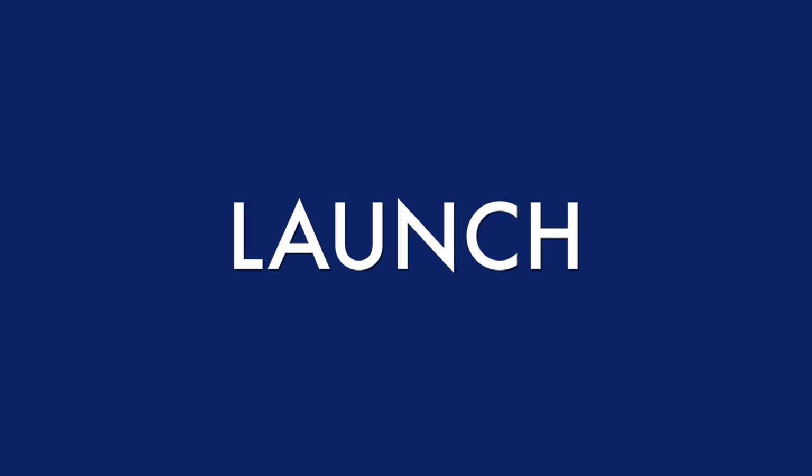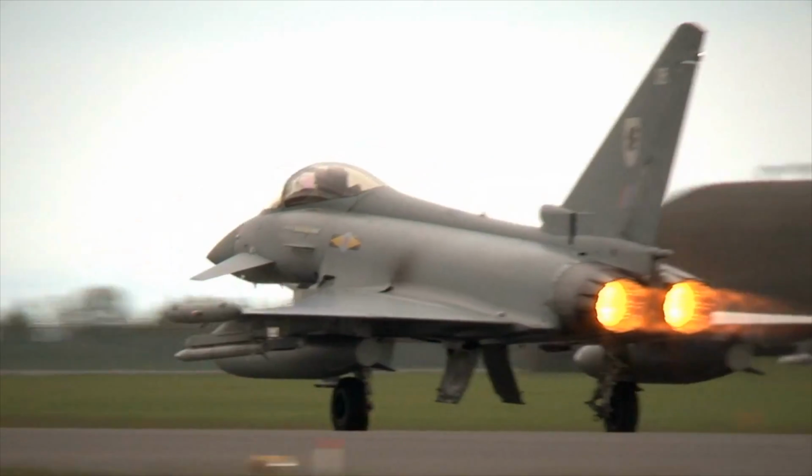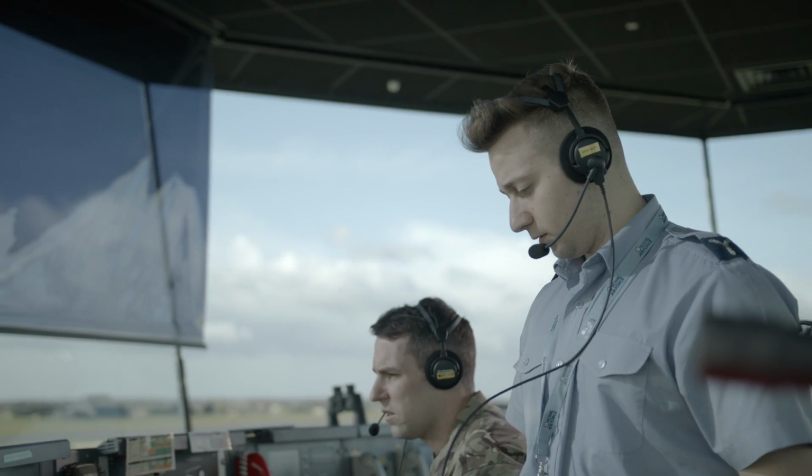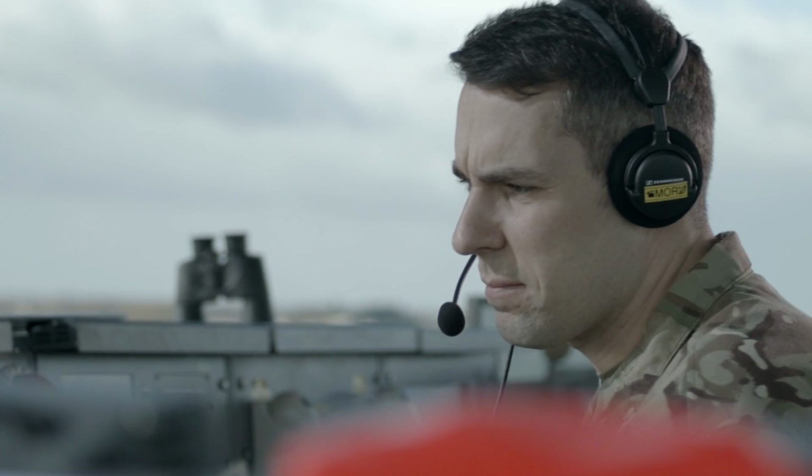This leads to the third stage, launch. Air operations personnel working here inside the air traffic control tower clear the runway and the surrounding airspace for the Typhoons to take off and depart in the quickest way possible. This ensures that not a second is lost before the Typhoons can conduct their rendezvous. Time is of the essence, and air operations personnel are trained in this task.